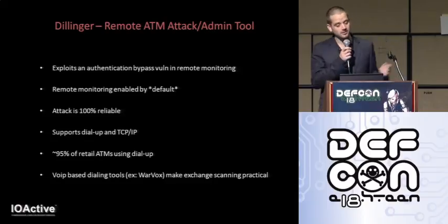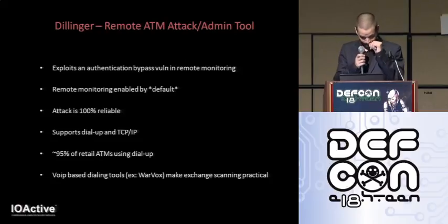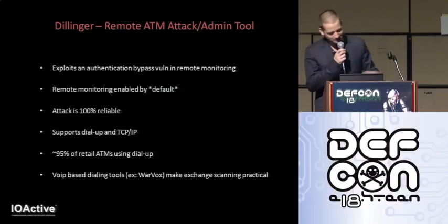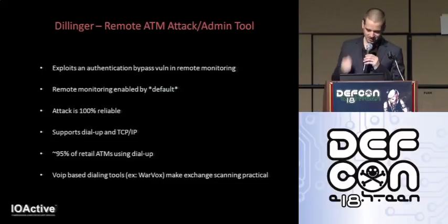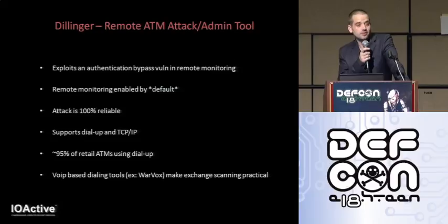So of course the ultimate win is to be able to execute code or load software remotely, and that's where Dillinger comes in. Named after the bank robber, of course. Dillinger takes advantage of a fairly serious vulnerability in the ATM remote management capability. Interestingly, although most operators don't actually use this capability, remote monitoring is enabled by default on all of this manufacturer's ATMs. So, cha-ching.